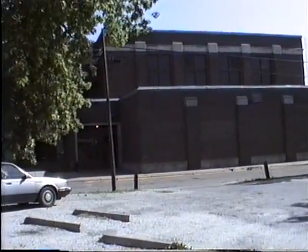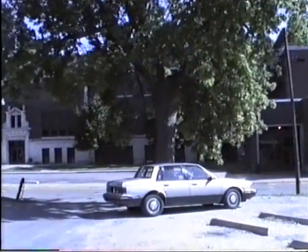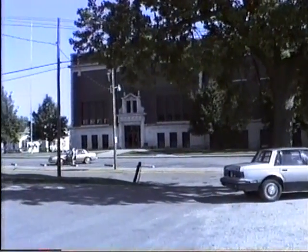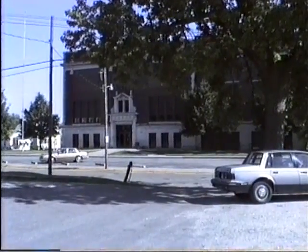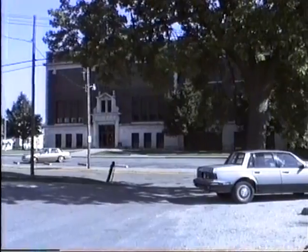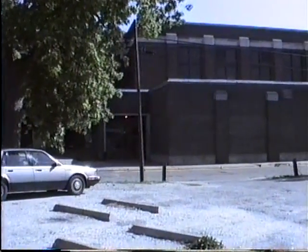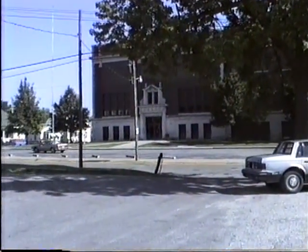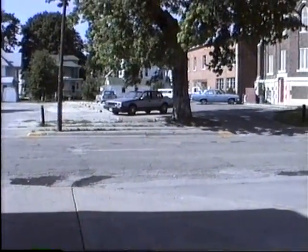Stopped filming right there mostly because I thought this was probably the entrance to the high school that you would have used the most and been the most familiar with. It was cut off from view before. I'm standing in the parking lot of the Lutheran Church. Well, I was standing in the parking lot right there.